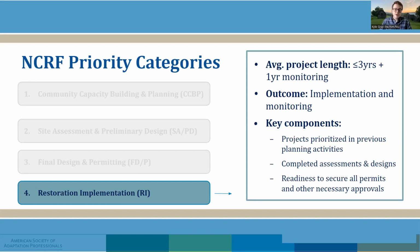It's construction of your project. It's that monitoring that comes after it. And this category is where the prior three all build up sequentially towards this big one. So projects here should have been prioritized elsewhere, either through planning or through a previous NCRF grant. All of your assessments and design should be completed, and then you should be ready to secure all of your permits and any other necessary approvals in order to start construction.